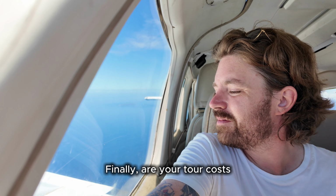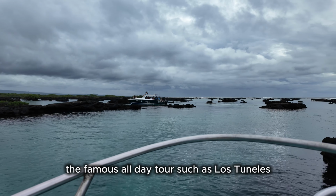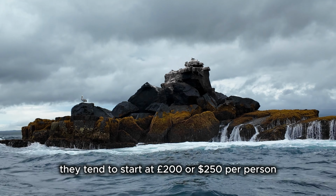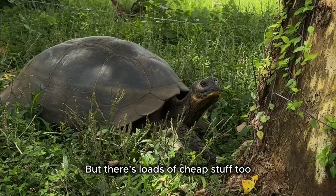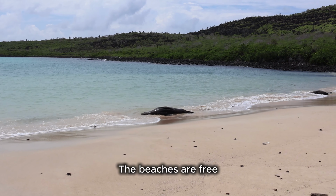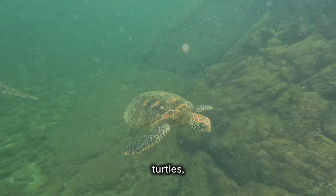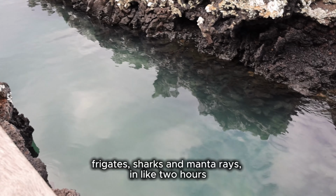Finally, your tour costs. So this is where things can get expensive, but they don't necessarily need to be. The famous all-day tours such as Los Tuneles, Santa Fe, Kicker Rock and the 360 tour, they tend to start at £200 or $250 per person. But there's loads of cheap stuff too. A visit to El Chato Giant Tortoise Reserve costs $10. The beaches are free, and the best value for money tour in my opinion is Tintaderas in Isabela, which is $50, and you'll see penguins, turtles, iguanas, blue-footed boobies, frigates, sharks and manta rays in like 2 hours.